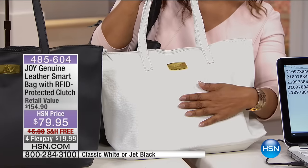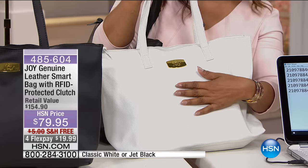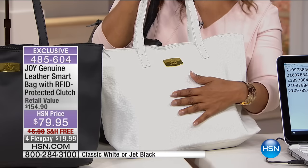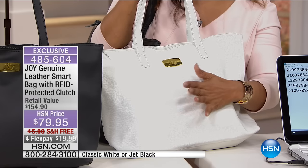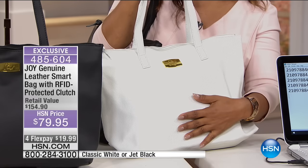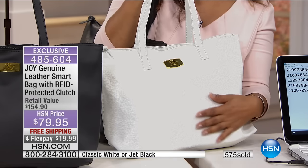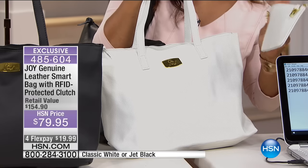Great choice at $79.95. We have a retail value of $154. I think that's pretty conservative. But enjoy the free shipping and handling as well as the flex pay. You're looking at only $20 for this handbag. It's excellent. It'll last you a lifetime. It's leather. So, and then, of course, to have that clutch that goes along with it.